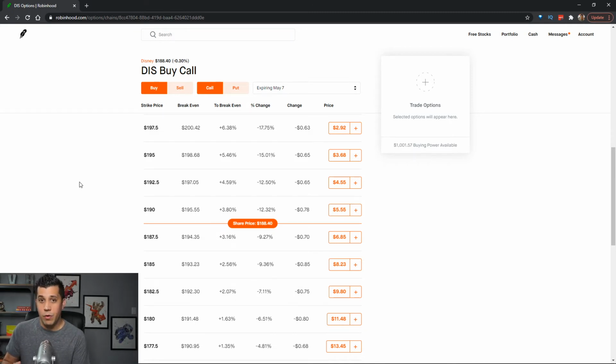So debit is if you want to be long the option. A debit call spread would mean you're long the market. A debit put spread would mean you're short the market, right? So those are the strategies I would look at. I'm not going to go through it because it would be a very long video. I do have videos on each of those strategies on YouTube as well, if you want to see how to actually execute one of those orders.